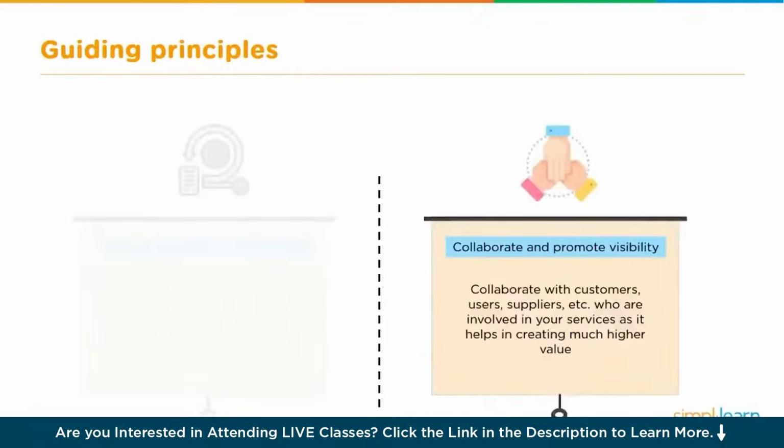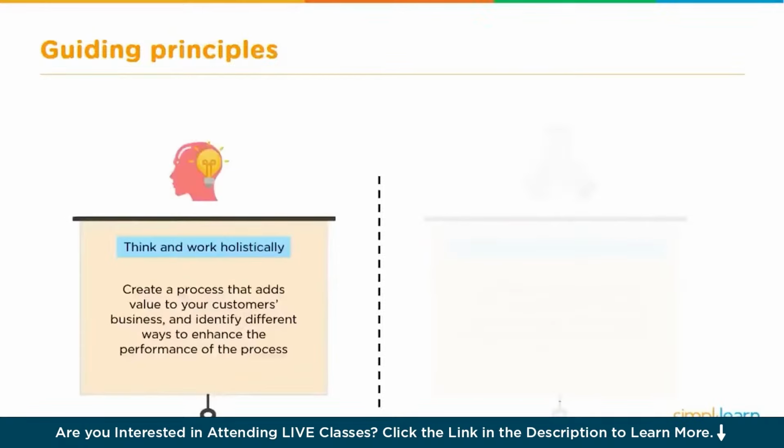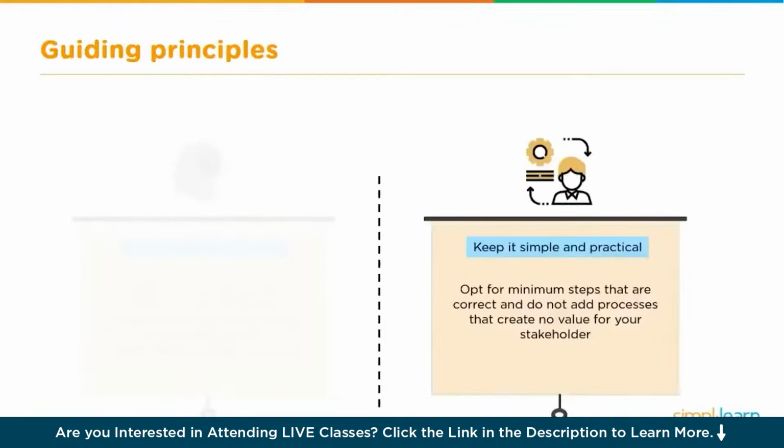Collaborate and promote visibility. It is very essential to collaborate with customers, users, suppliers and all the stakeholders who are involved in services and service actions, as it helps in creating much better value. Think and work holistically. This creates a process that adds value to the customers or consumers and the business, and always helps in identifying different ways to enhance the performance of the processes, because this provides the end-to-end view of a service.